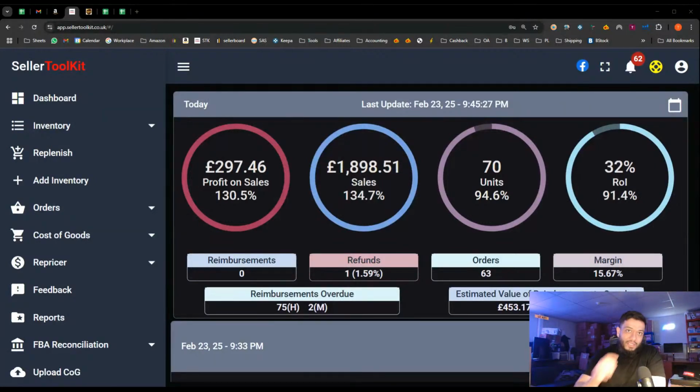Which sourcing method found you the best selling products? Keepa product finder, definitely. Keepa product finder has been the best.